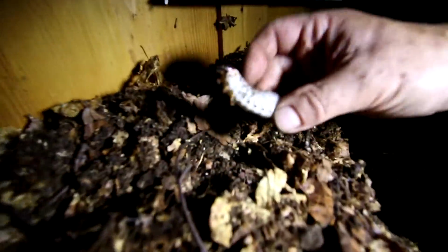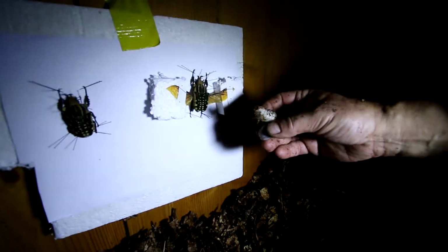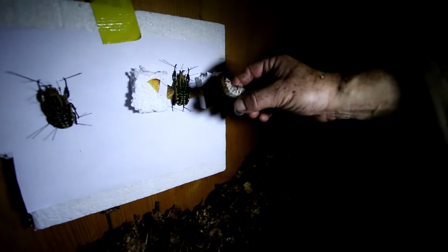When you come here, you have to look here. Where's it? Here. Here's one. Well, this is the third larval stage of Mecynorrhina polyphemus. It's this beautiful rose chafer from Central Africa, from the rainforests of Africa.